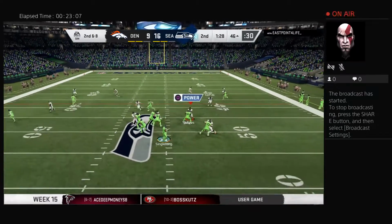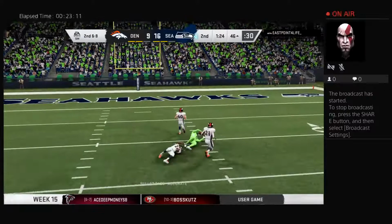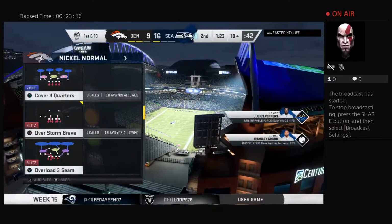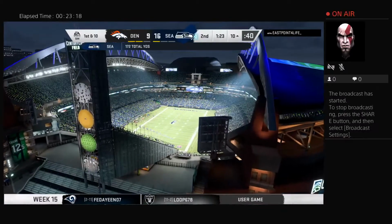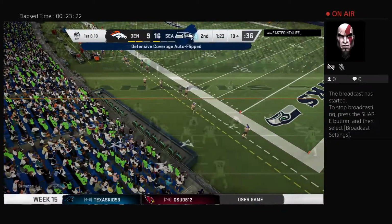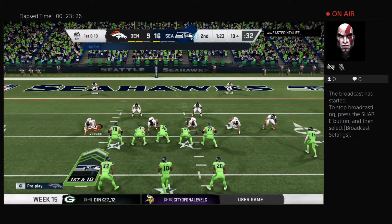Here's 2nd and 8. Going for Metcalf on the deep. It's caught at the 10. Now the Seahawks call the second of their 3 timeouts as they'll get a chance to talk it over after picking up the first down. So now following the big play, they've got a first and goal all the way down at the 10.